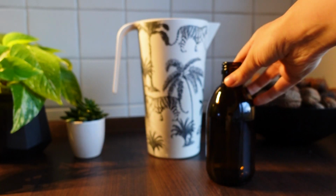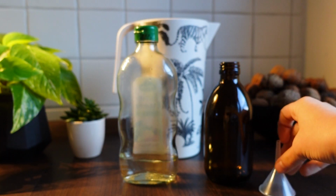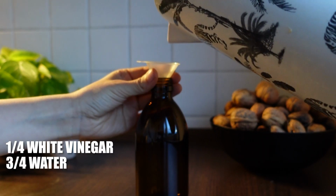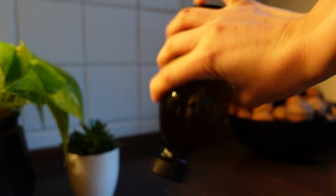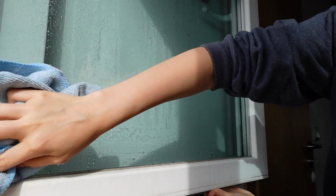Since it's very similar, I thought I'd show you the glass cleaner version as well. Here, I filled about 1/4 of the bottle with vinegar and 3/4 with water. Again, I covered up the smell with a lot of lemon oil and I let it sit for a few minutes before trying it on my windows. It works like a charm.